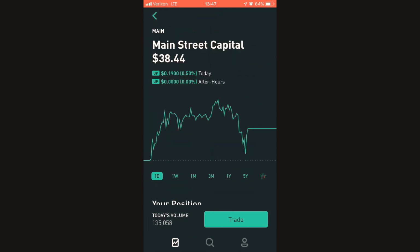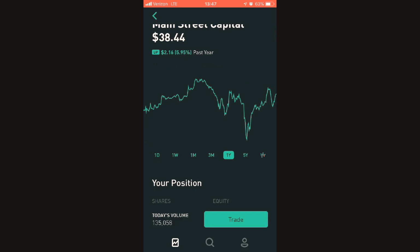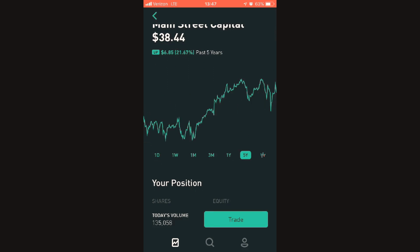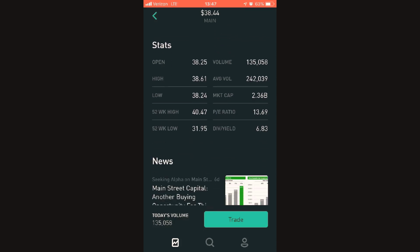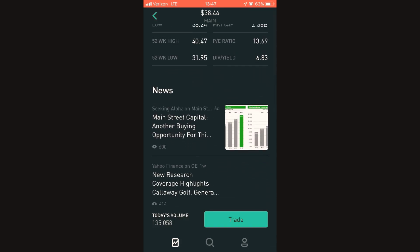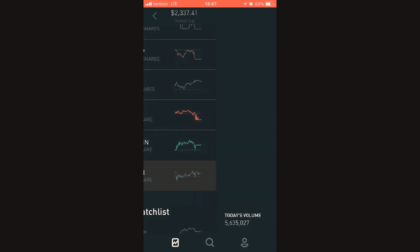The next stock that I wanted to talk about is another real estate investment trust, Main Street Capital. That stock is trading for $38.44 per share right now. This is a monthly stock, so it pays out 20 cents every single month for a total of $2.40 per year. It has a nice dividend yield of almost 7%. So every month I get that 20 cents no matter what, on the 15th.